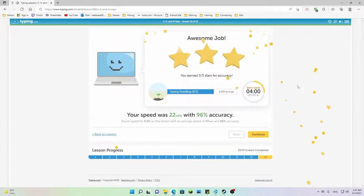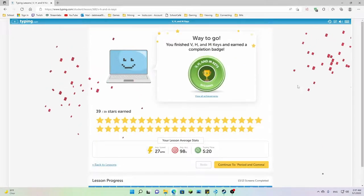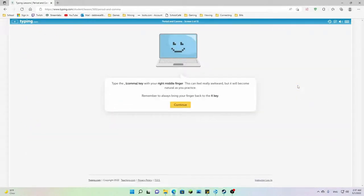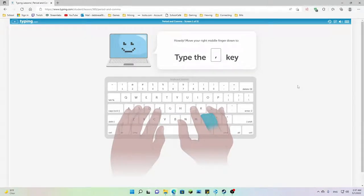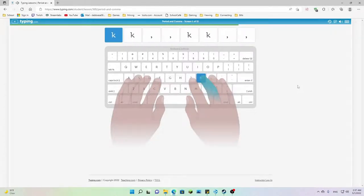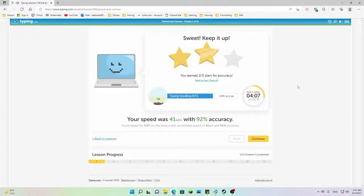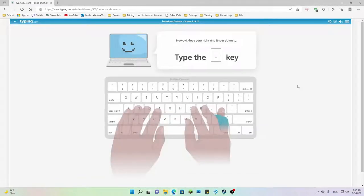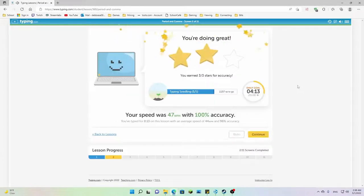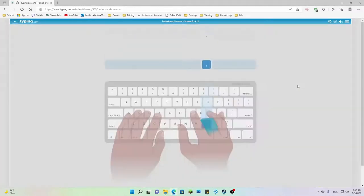I think I know where they're at, and then I don't. Also, we get the completion badge, and we're ready to continue to the period and the comma. Nice. The comma. I must have hit the wrong key. Type the period key. There we go, that one was a little bit better.